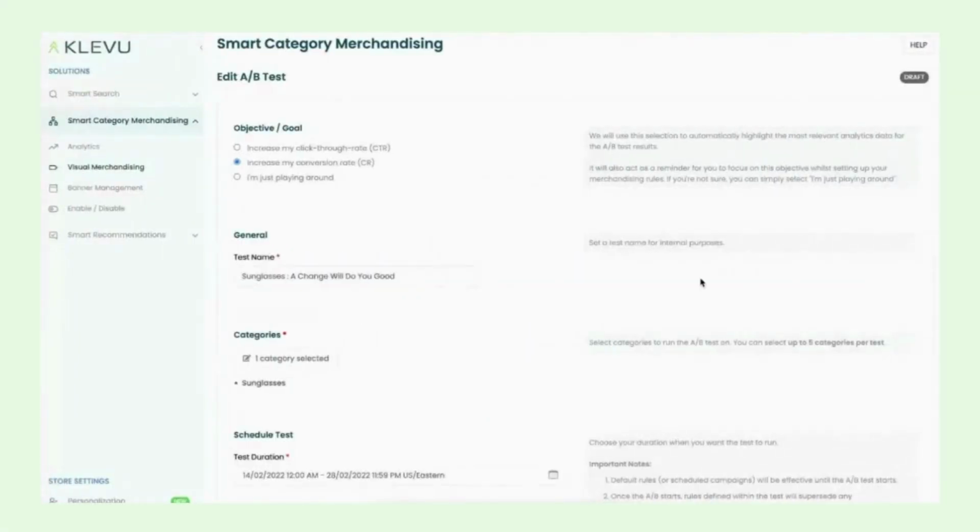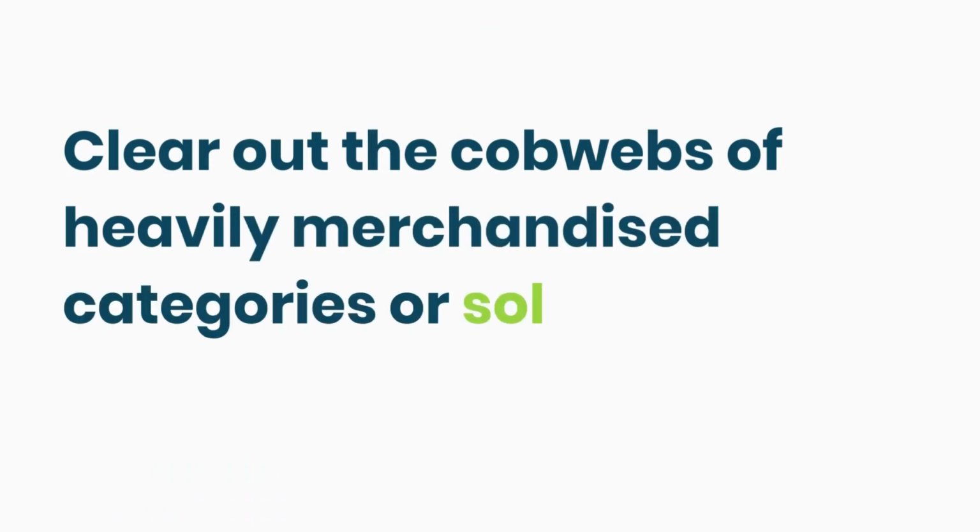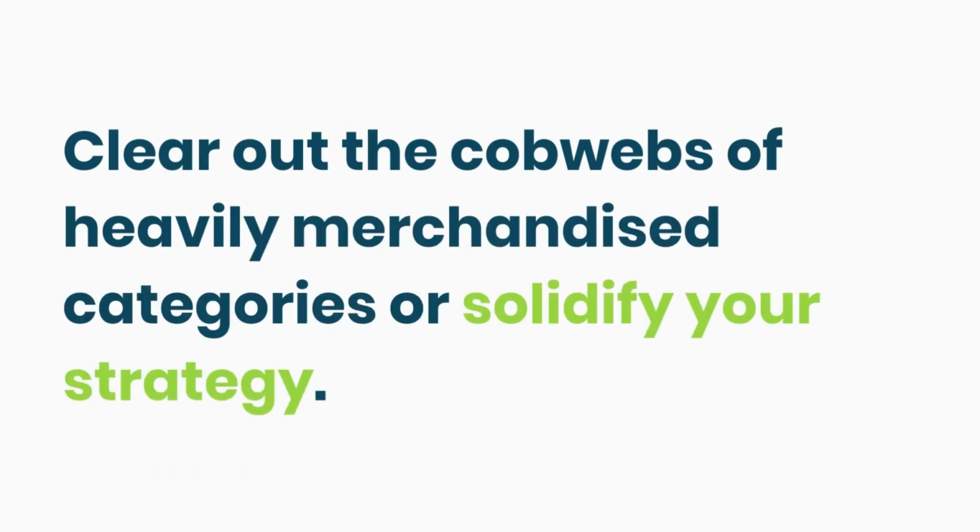A change will do you good. Test your category's potential by comparing the old faithful current merchandising versus a brand new merchandising strategy. This is a great way to clear out the cobwebs of heavily merchandised categories or otherwise solidify the existing strategy.